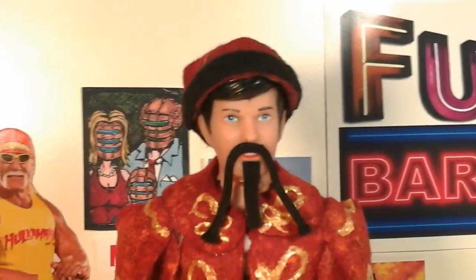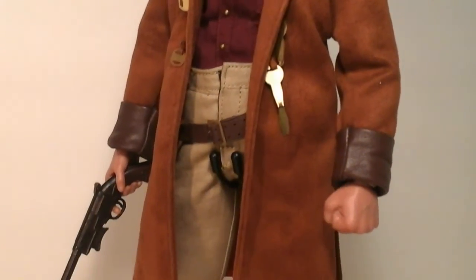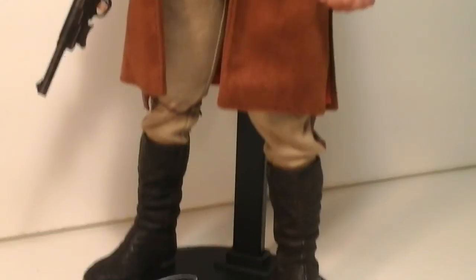So, there's my review of the Quantum Mechanix Master Series Firefly Malcolm Reynolds 1/6 scale articulated figure. And man, oh man, is this figure awesome. I absolutely love the series. I absolutely love Nathan Fillion and everything I've ever seen him do, especially in Dr. Horrible. Throw on a t-shirt, you've got a Captain Hammer figure. And you know what? This looks so cool indeed, and Quantum Mechanix really nailed this figure.